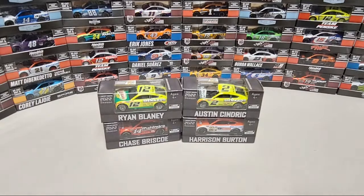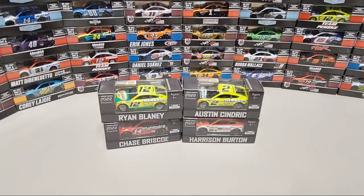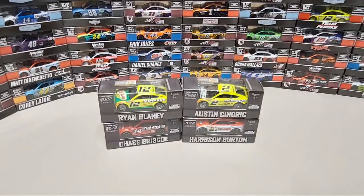Okie dokie then. Now, as you can see in front of us are the next gen cars. These are four of the five that were available at the track. I picked up one of each, so obviously you guys have probably by now seen the videos of them. But yes, the only one that's not here is the Discount Tire Cindric car. That one actually has already been eBayed, like bought, paid, shipped, all that junk. So it's already on its way to a new home.